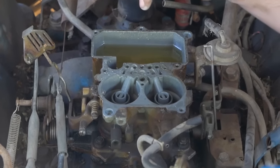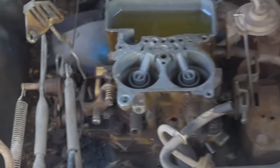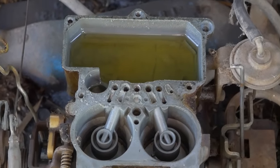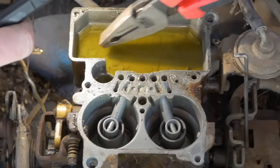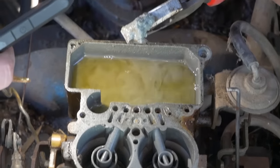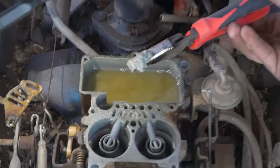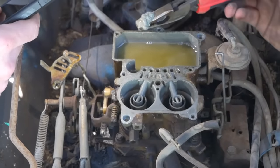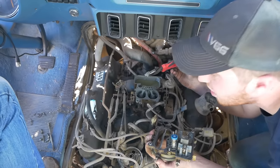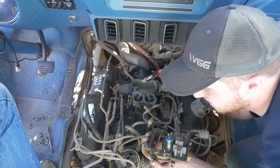Meanwhile, in the van, we've removed the top of the carburetor to reveal the most disgusting float bowl I've ever seen. Okay, so we got our carb top off. It's literally full of... Oh my. I don't know what it's full of. Looks like dirt. Hey, Luke, come check this out.